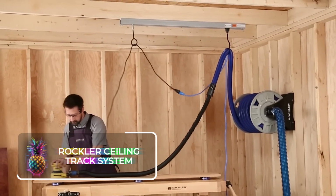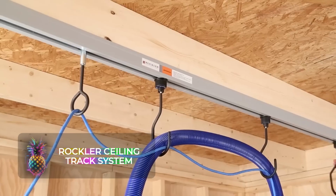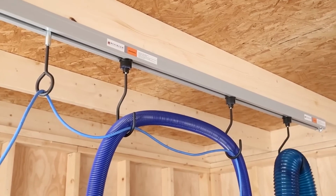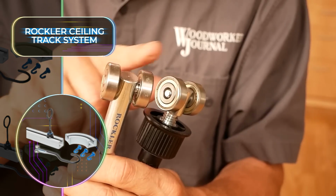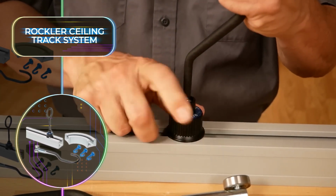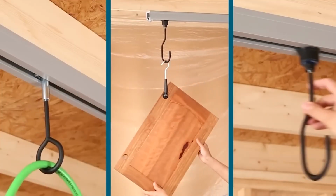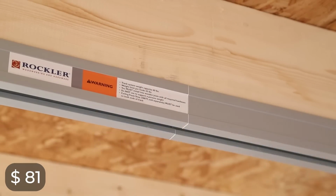Rockler Ceiling TRAC System. Today, with the extensively versatile array of gadgets available on the market, keeping your garage organized and functional has really never been easier, and there are options, even for the pickiest of customers. Rockler recently launched their own version of tidying tools with their ceiling TRAC system, and it's pretty impressive. They offer a starter pack with everything from stops and mounting hardware for hooks and rings to a 4-foot or 1.2-meter TRAC for just $81.